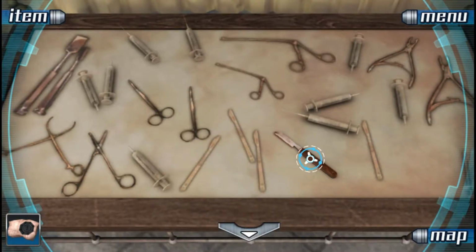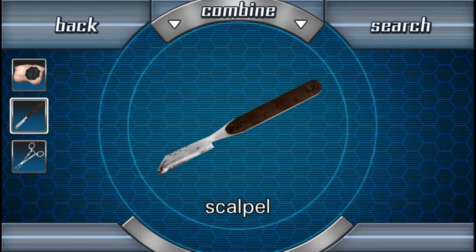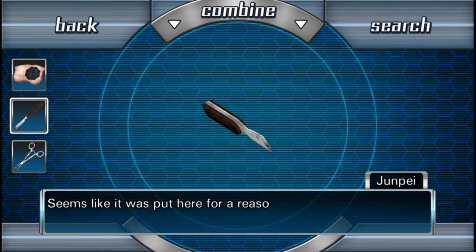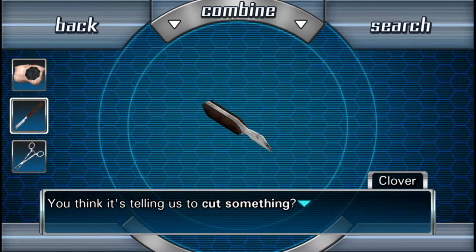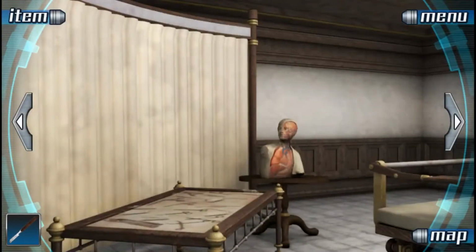More surgical tools. Scalpel. Why is there blood on it? Scalpel is not rusty. Seems to be put here for a reason, huh? Think it's telling us to cut something? Yeah, I do. Let's go cut some fools.